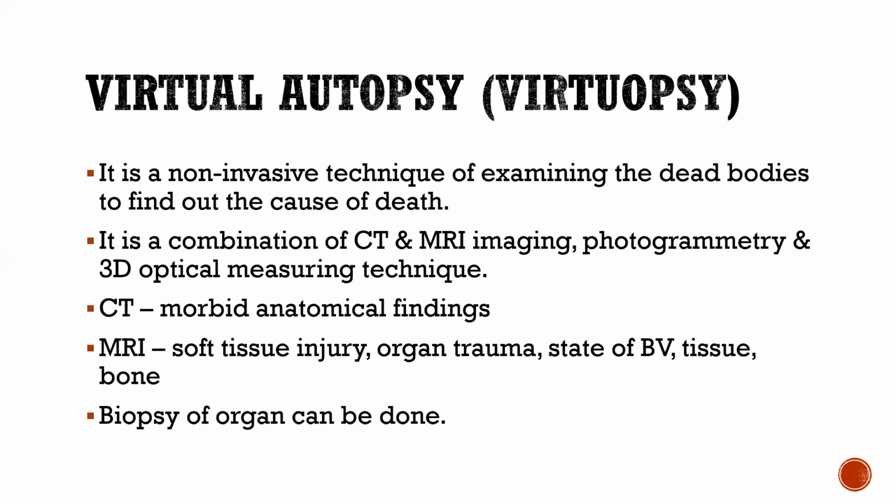Now, we have to learn about a term called virtual autopsy. This will be the future of autopsy. It is a non-invasive technique of examining dead bodies to find out the cause of death. So there is no invasion or incision to be done on the body. Virtual autopsy, or virtopsy, is a combination of CT and MRI imaging, photogrammetry, and 3D optical measuring techniques.